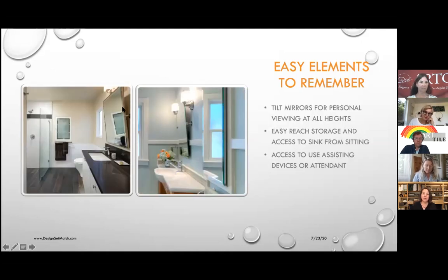Here again, we want to keep mirrors tilted if we can. It allows for multi-generational use. And levers on your faucets. This one is the one I told you about, where my client had MS. This faucet actually has a pull-out spray. So you want to be flexible and think about that. He needed to wash his hair in the sink so he wouldn't be cold while taking a shower, because he took that long to wash his hair.